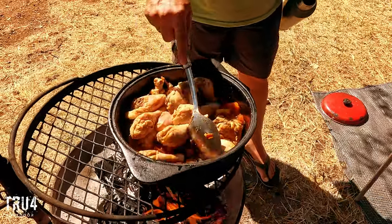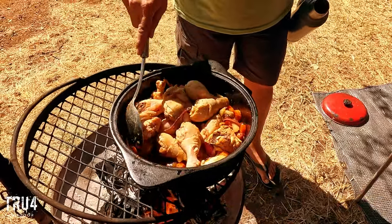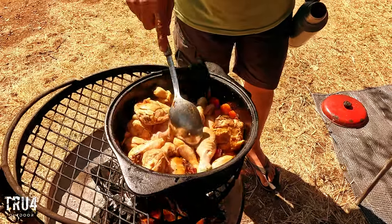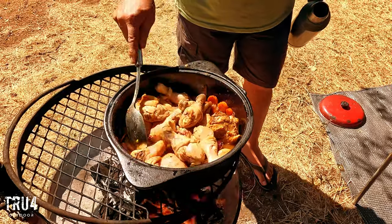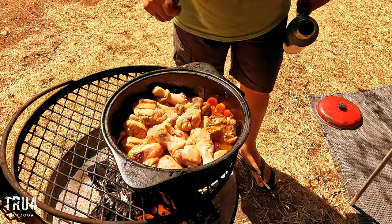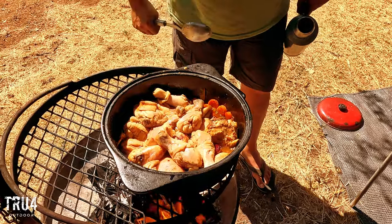You will see I start with adding little bits of water and letting it simmer a bit. That's just about right. I'm gonna cover it for about 10 minutes before I add more water.